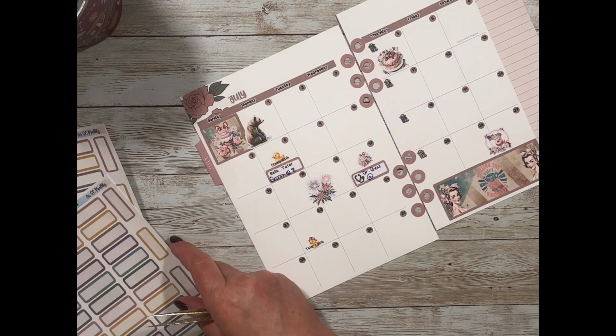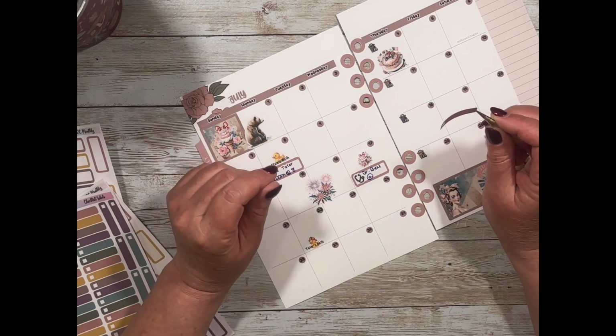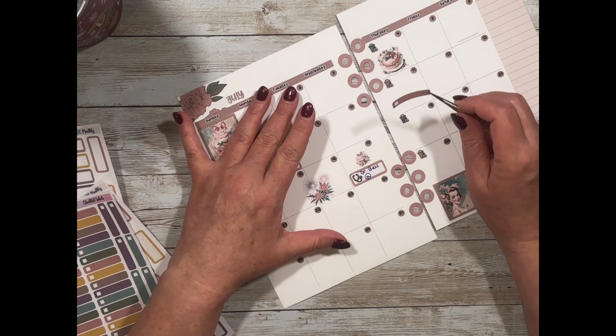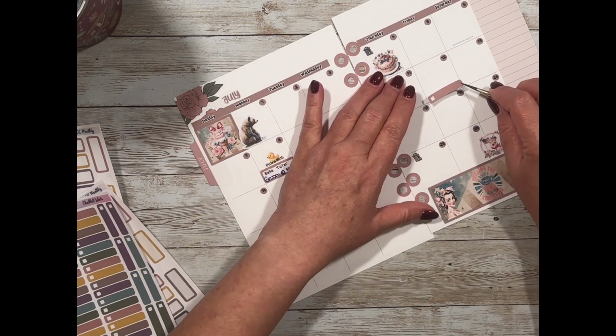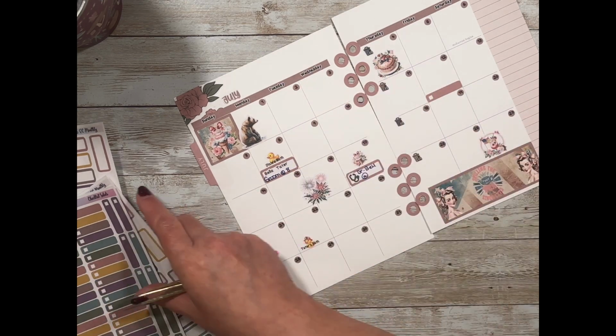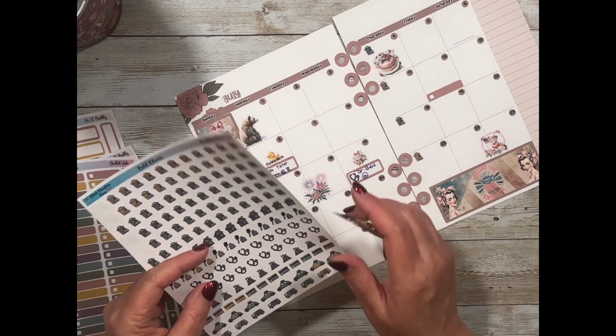Alright. I need my nails done. Let's see, I had them done. When did I do them? Today's Monday, so I did them on Friday, which means I'm going to need to do them here. So let me go get an icon. Yep, I'm going to need to have my nails done.